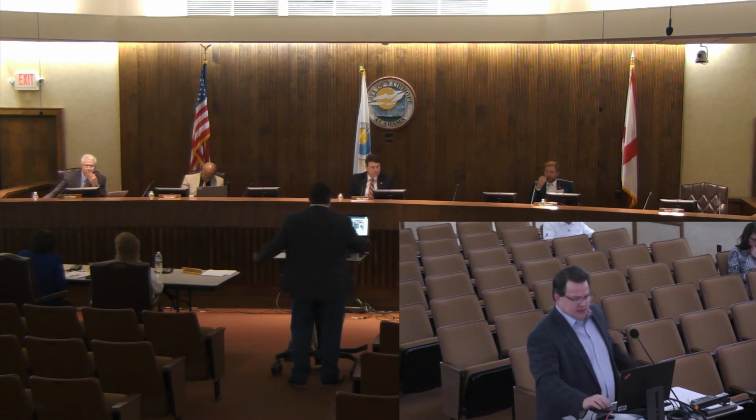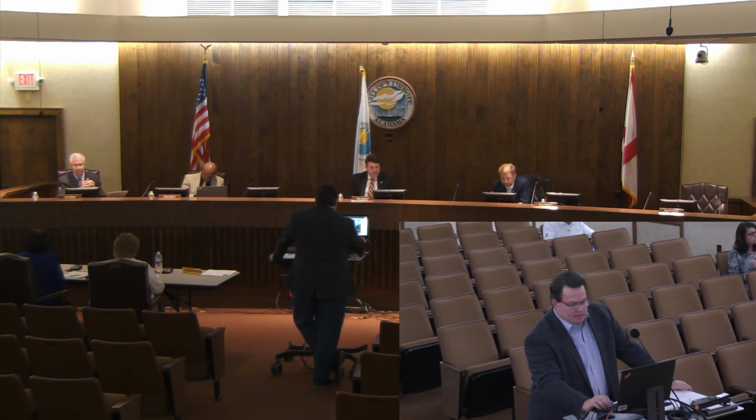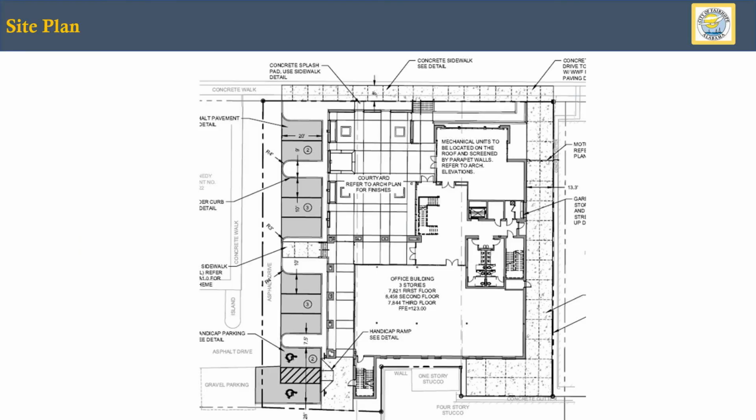I'll show some pictures. So this is behind the Hampton Inn. That was the site in March. Those buildings are now gone. This is the architectural rendering and site plan. They are providing some parking on site. The building is outlined here, so not pushing to the back rear property line, leaving some room for that back of house thing, items like trash removal. This is an open courtyard.